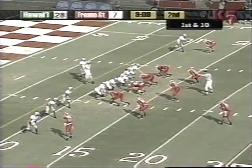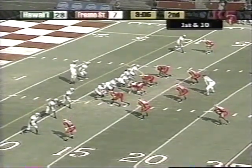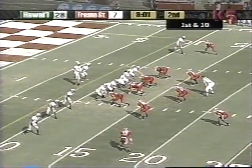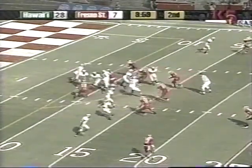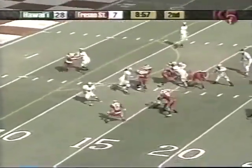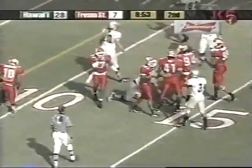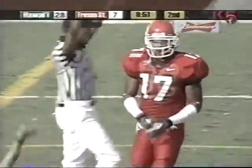First down for Hawaii. They have it at their own 12. They lead 28-7. Brennan in the shotgun. Brennan hands the ball to Ilawa, looking for blocking. Ilawa tries to break free, but cannot. From number 17, Marcus McCauley.